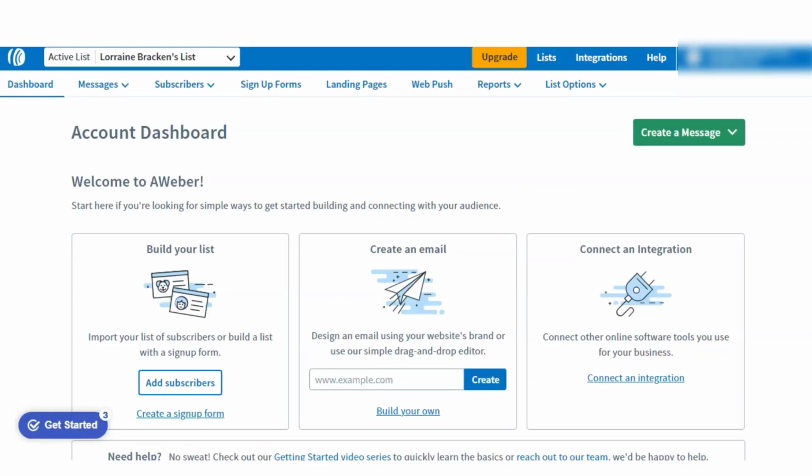So my advice would be, if you're on a budget, I would definitely recommend going with Aweber or GetResponse. Because another point you need to remember is there are some autoresponders that don't accept affiliate marketing, but I do know that Aweber and GetResponse have no problem with affiliate marketing.